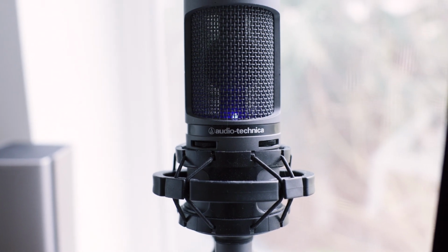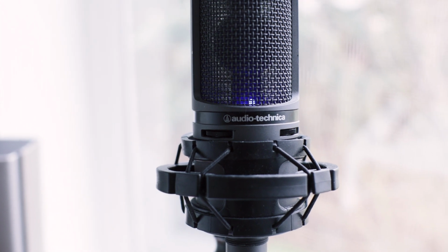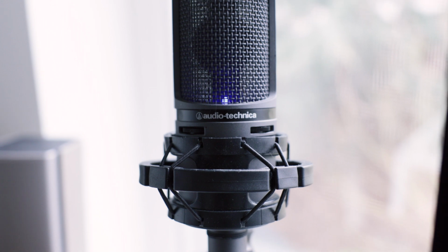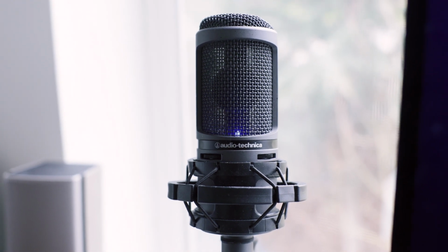It's on this little shock mount, and then I have that screwed into a Manfrotto handheld tripod, and that's the mic setup that I have for myself on the desk right now.